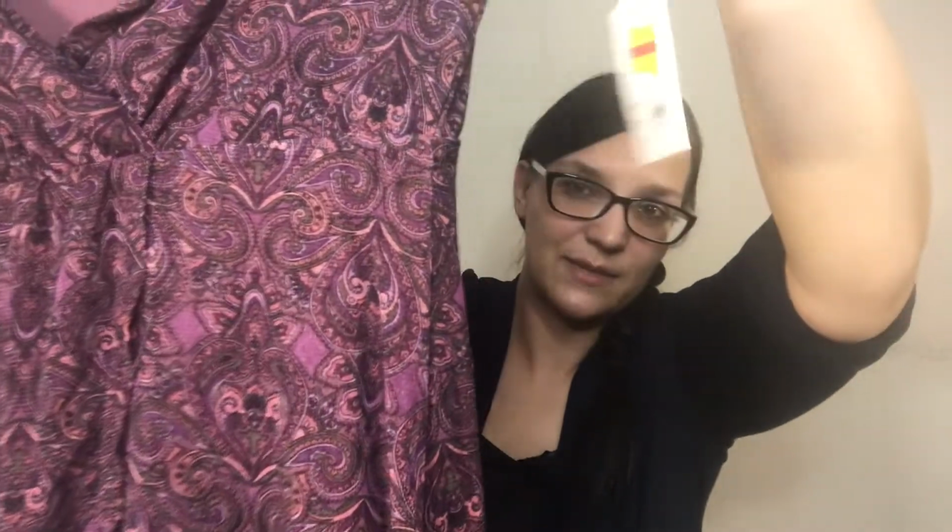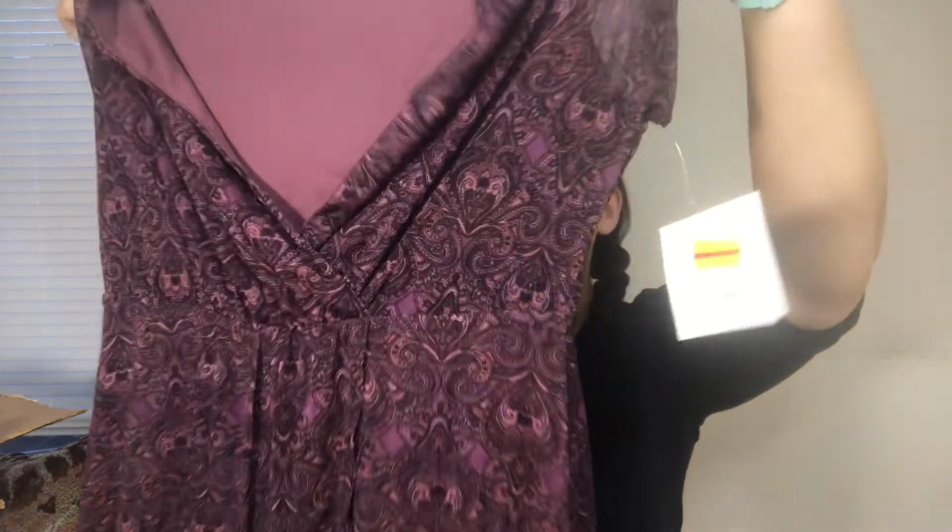So it's just a nice little dress. It has like this nice print. It's cute. I don't hate it, and it's new with tag. Now they did have it clearance down to $10. I will take that clearance tag off. And I know Croft & Barrow is not going to go for much, but if I can get 15 to 20 bucks out of this, that would be great.